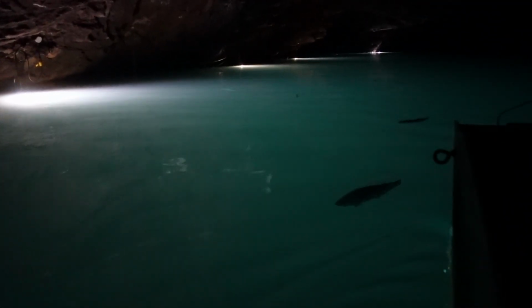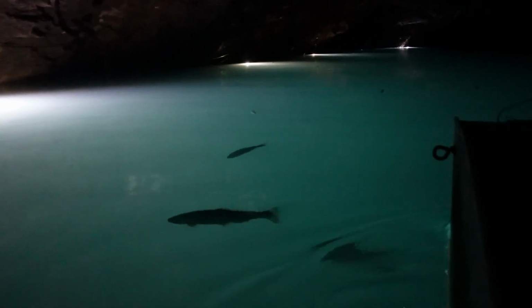Alright, so congratulations, y'all have now made it to the fish feeding area. A few other things about the fish. So they are rainbow trout. Now there are a few common misconceptions about them. One being they're blind, the other being they're albino. They're actually neither. They only lose about 20% of their eyesight and about 70% of their color.